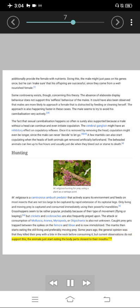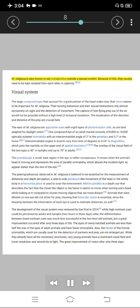M. religiosa is also known to eat conspecifics outside a sexual context. Because of this, they usually need to be kept isolated from each other in captivity.